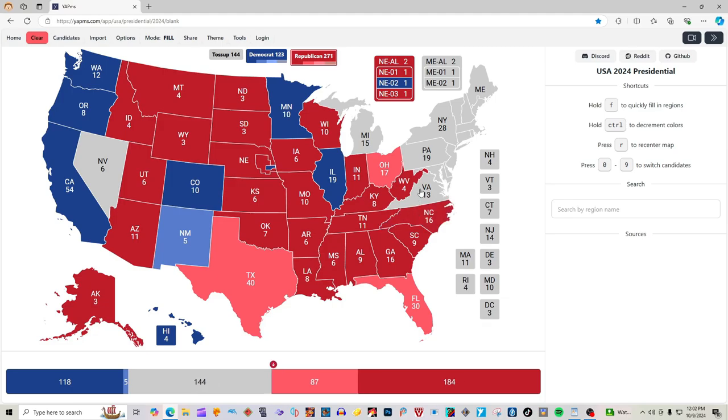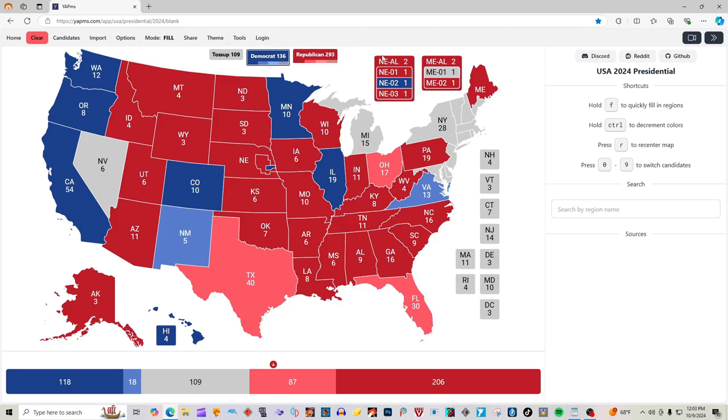Virginia with 13 electoral votes is light blue for Kamala Harris. Pennsylvania has Trump in the lead by 0.2. Less than 1%. Therefore, grabbing him the sacred 19 electoral votes he would need to win the election. Pennsylvania is currently red for Donald J. Trump. Maine, the state at large is red for Donald J. Trump, and ME-AL2 is red for Donald J. Trump, and the first district of Maine is blue for Kamala Harris.